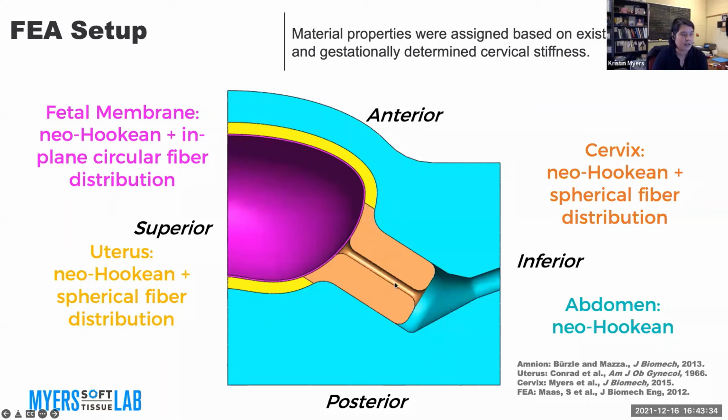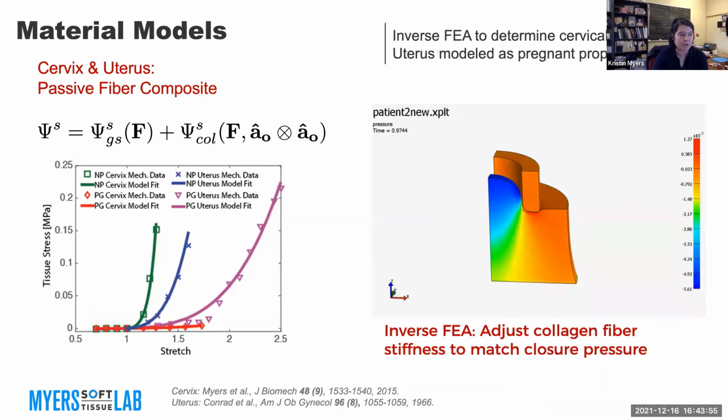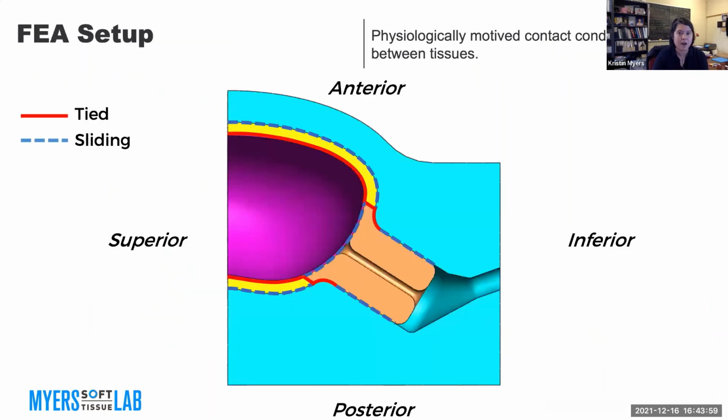All of them are nonlinear. The fetal membranes, the uterus, and the cervix are all fiber composite models based on published mechanical testing data sets. A lot of the fetal membrane data is from Eduardo's lab at ETH. We have uterine data now, and I have cervix data of my own. And again, we just do traditional material model fits, and I can go into depth about this.